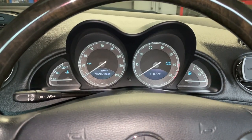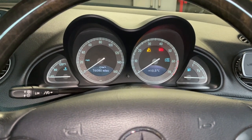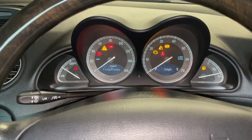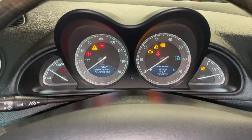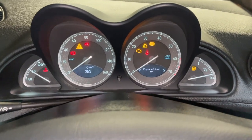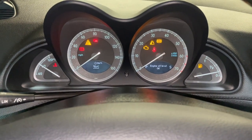To measure your engine oil level, turn the key to the second position, all the lights come on, don't start the car though, and then hit this button a couple of times and you'll get to the service, then the engine oil, and it'll say measuring now, measure correct only if vehicle level, which it is, and there we go, engine oil level okay. Now I've only put 7 litres in this and it says it's meant to have 8.